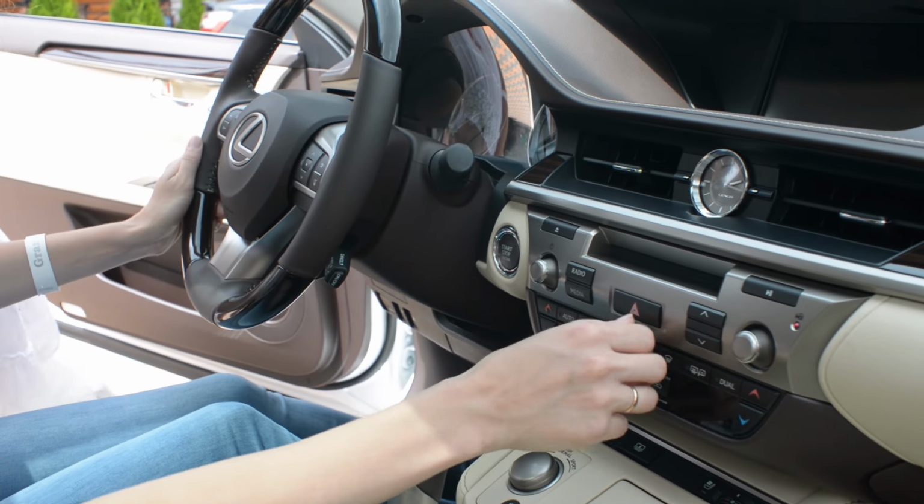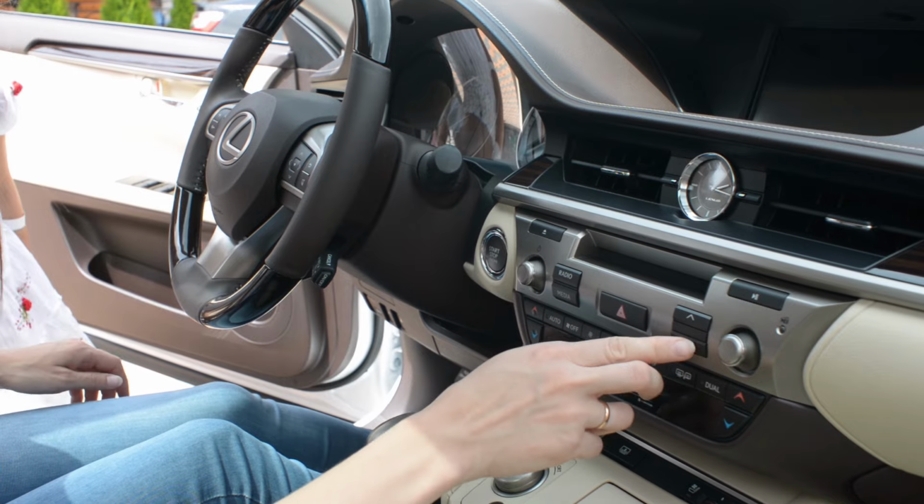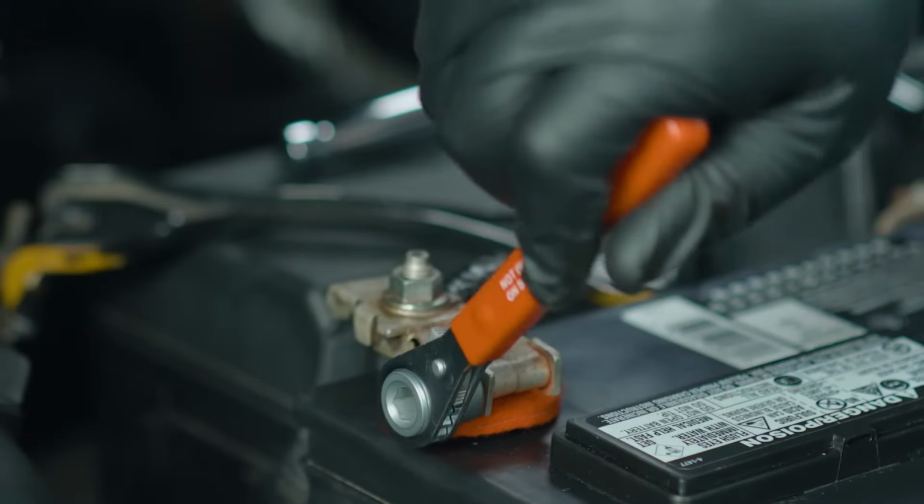Pro tip: if this light comes on, shut off AC and non-essential electronics. Drive to a safe place immediately.